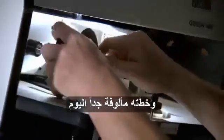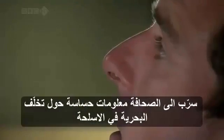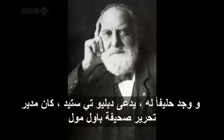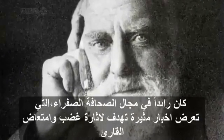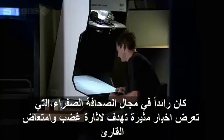His tactics would be instantly recognisable today. He leaked sensational stories of arms shortages to the press. He found an ally in W.T. Stead, editor of the Pall Mall Gazette and pioneer of a new kind of shock journalism, dramatic exposés designed to whip his readers up into a storm of indignation.